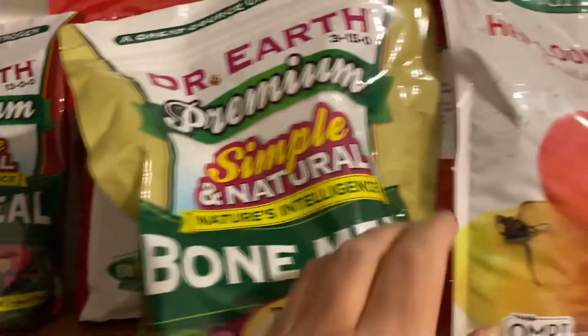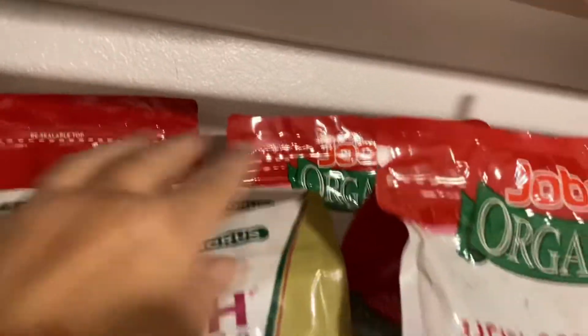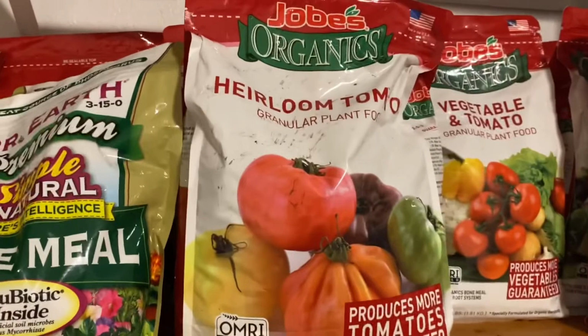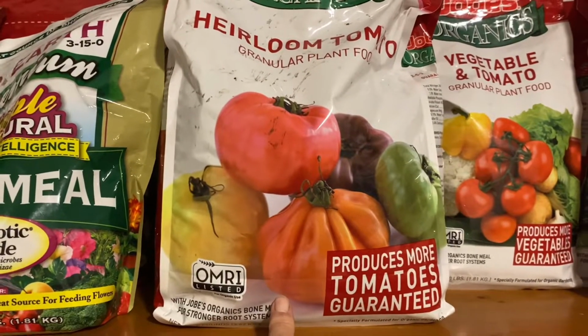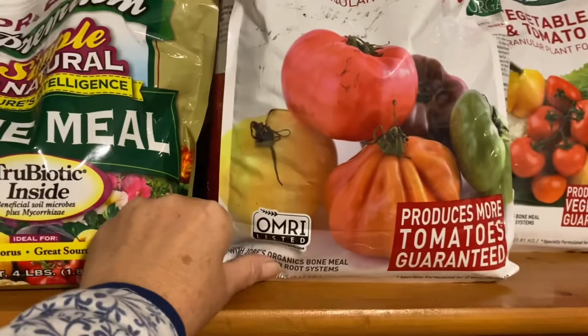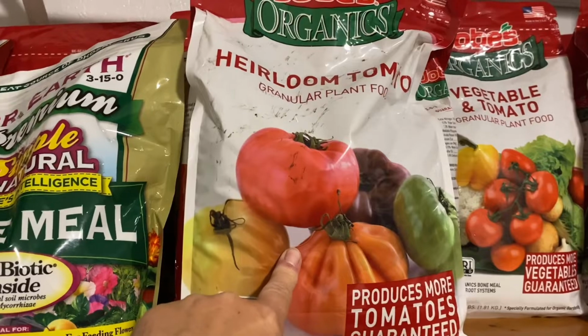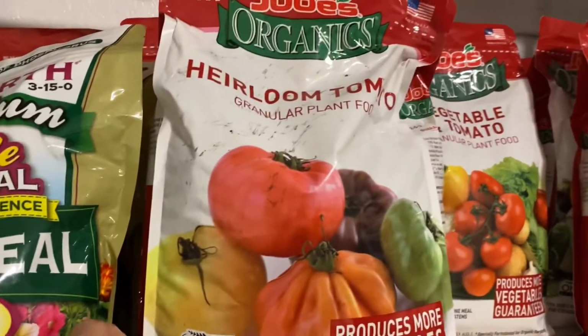And then at Walmart, I picked up 4 of these bags, this is a little dirty, 4 of these bags of some more of the tomato fertilizer, and these are 8-pound bags. The regular price on these was $9.98, and I was able to get them for $3.67. So that's a huge difference.